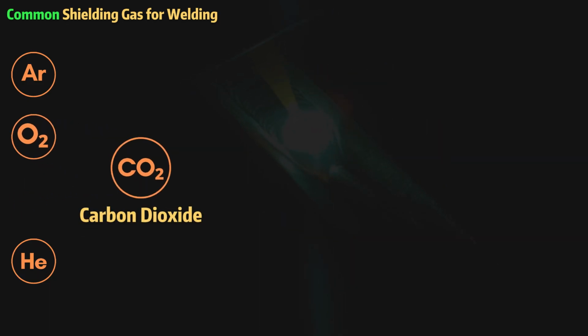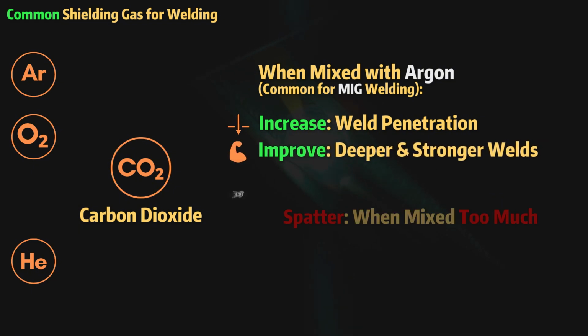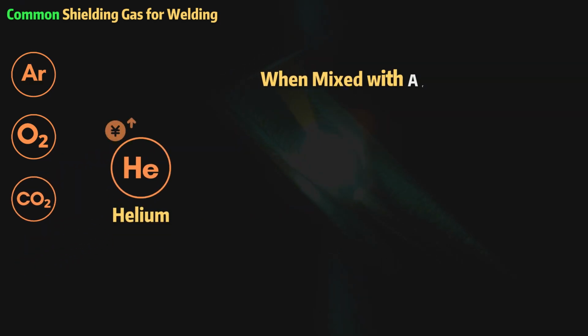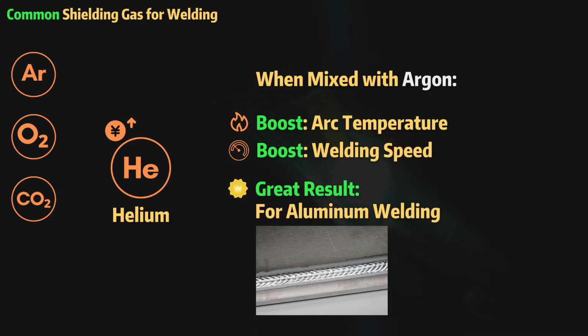Carbon dioxide mixed with argon. Carbon dioxide is a common choice for MIG welding. It helps increase penetration so your welds are deeper and stronger. But be careful, too much carbon dioxide can lead to more spatter. Helium. It's a bit pricier, but helium can boost the arc temperature and welding speed, especially for materials like aluminum. It's perfect for those high-speed, high-temperature jobs.